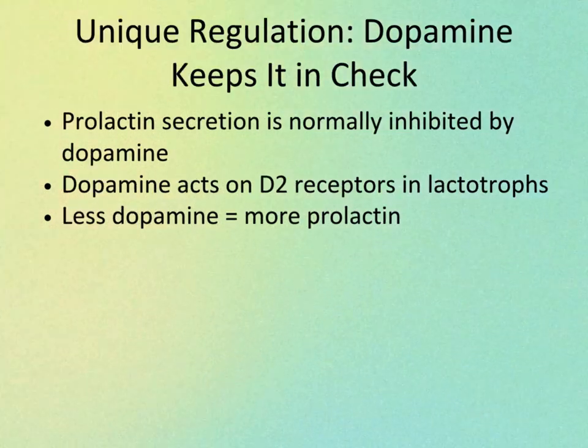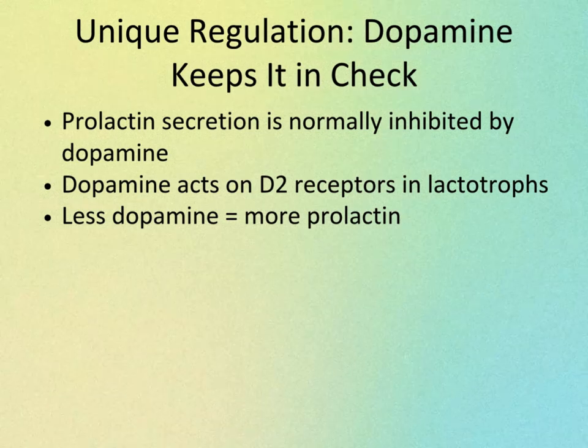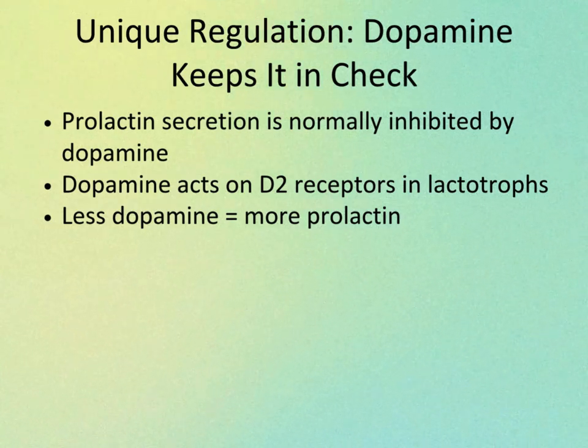Unique regulation: prolactin is usually on hold. Here's what makes prolactin really unique. Unlike other pituitary hormones that are stimulated to release, prolactin is kept in check by tonic inhibition. The inhibitor: dopamine, acting through D2 receptors on lactotroph cells in the anterior pituitary. So, less dopamine equals more prolactin. Anything that blocks dopamine removes the brakes on prolactin release.